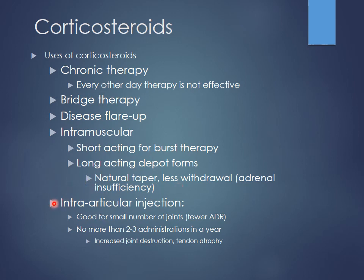Okay, and I mentioned another way we can administer these corticosteroids would be with intra-articular steroids. This is nice because it allows for localized effect, kind of limit the systemic effects. You don't see a ton of leakage out from the joint. However, not going to be preferred if the patient has a lot of joints that are being affected here. If it's only like 2 or 3, it's going to be better for them because again, no one likes to get a ton of shots if they don't have to.